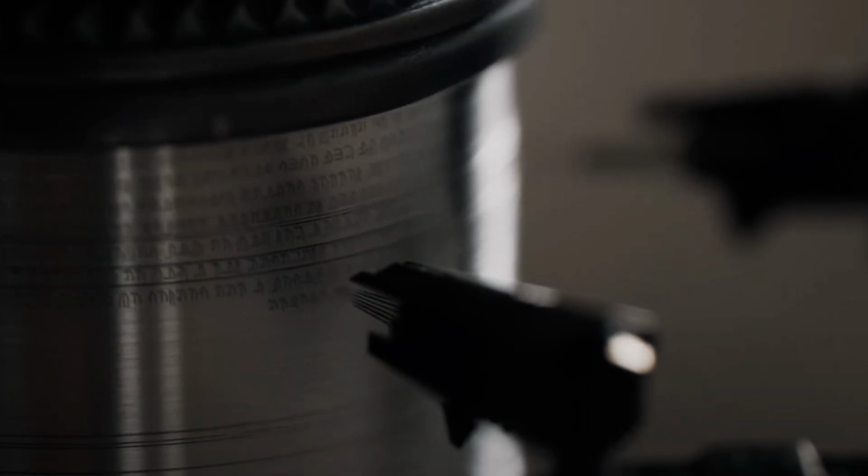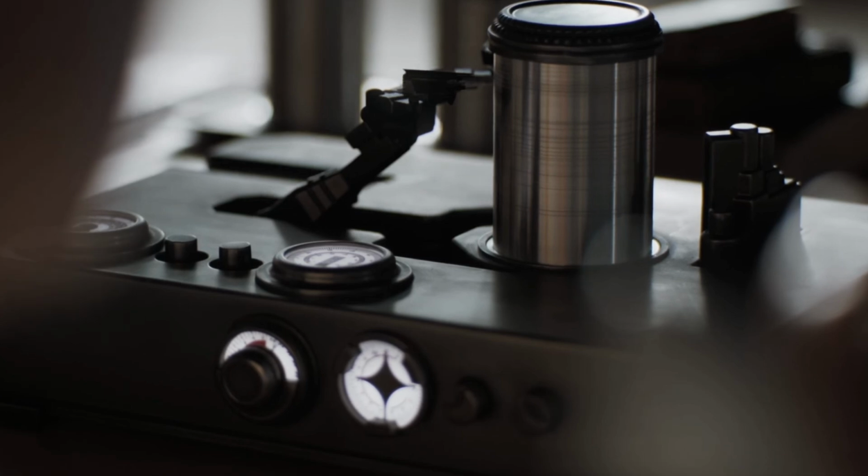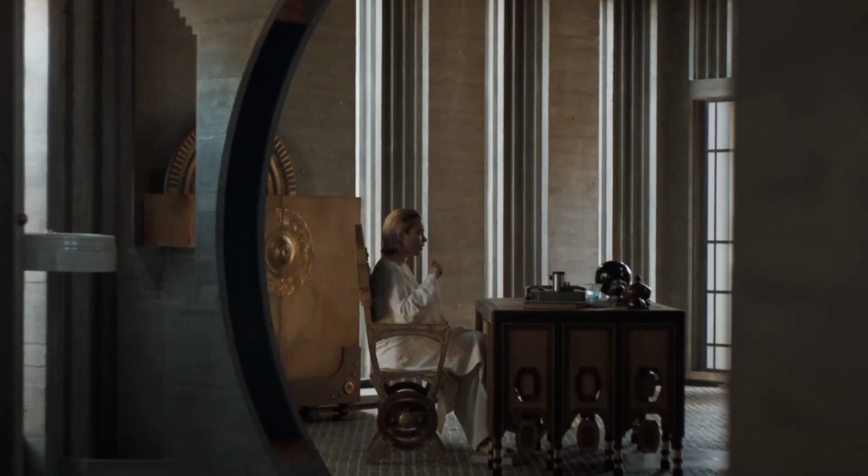And then this machine that's taking notes that she's dictating, what is it called? A Shigawar. Is this a real thing, or did you invent this? No, it's a real thing from the Dune universe. It's in the book. It records the voice, and it engraves on a cylinder. Which harkens back to early devices when they did record into the wax, which is basically what the Shigawar does. So it was a very, very simple machine, but absolutely beautiful.